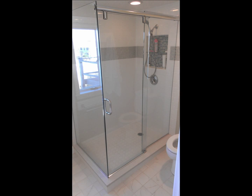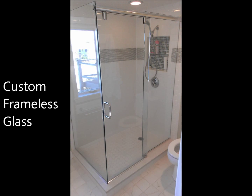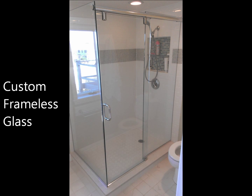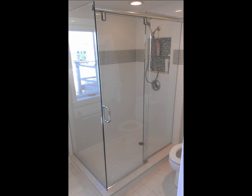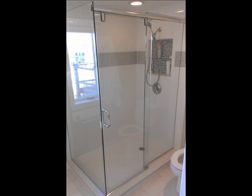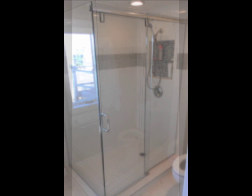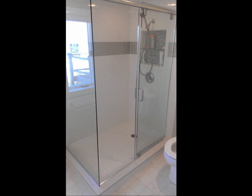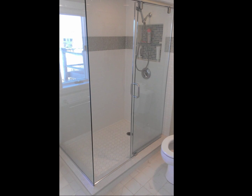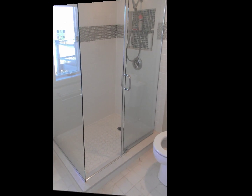Last came the shower doors. We installed a custom frameless shower wall and door unit, which not only kept the shower feeling really open and spacious, but the glass had a naturally light bluish green tint that actually helped pull the color from the glass accent tiles together. The position of the sliding glass door eliminated any conflict with our toilet location, and yes, the toilet is still white. So there you have it.